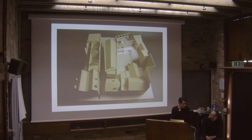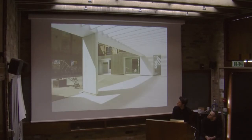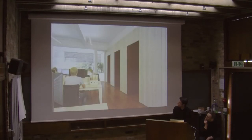It's a project we did for a client called Bow Arts. They are one of the largest art studio providers in London. They have about 500 studios in London, and in this location, they have about 150. So in 2013, we won a competition to do their new offices and new gallery space. We came up with this idea of consolidating the courtyard and making something that could be used throughout the year. These are the offices.